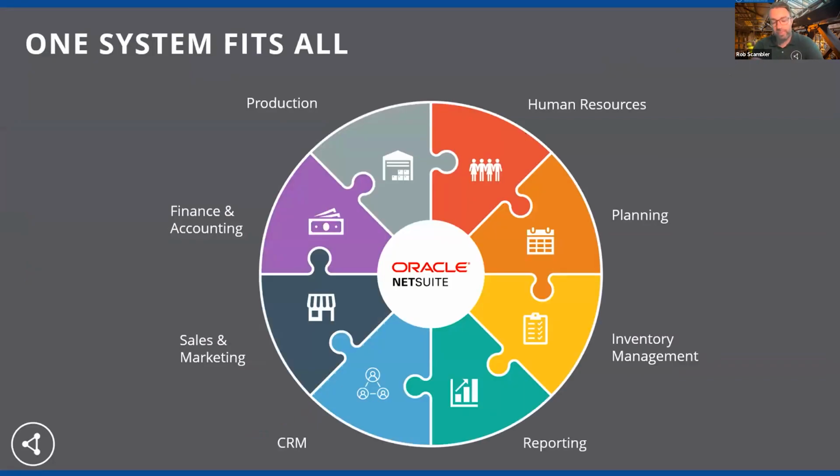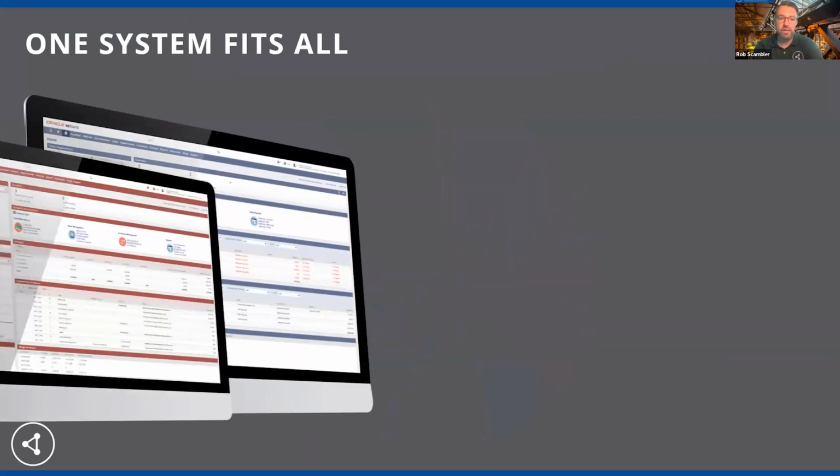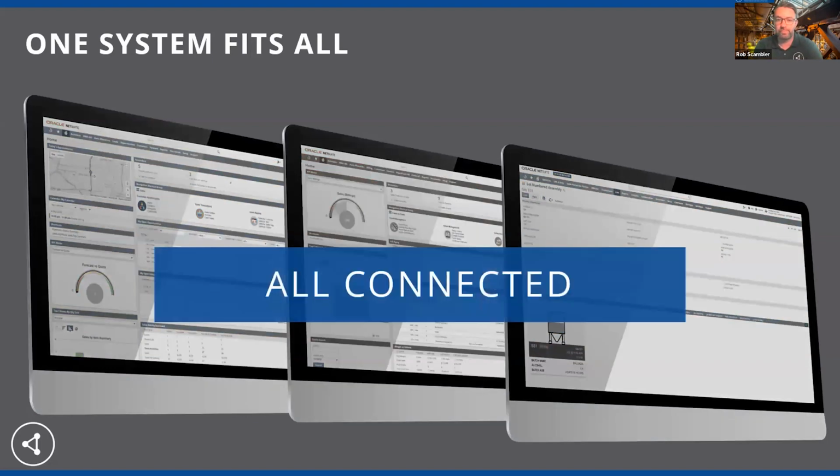So as I said, the whole company will be running on that one platform. So from your sales team using CRM, through to your planners, through to your manufacturers, through to your production team, right through to finance, all on that one platform. And looking at data that is pertinent to that person and that role, but all the data is always linked and in real time. It's going to revolutionize your business.